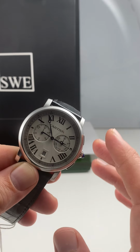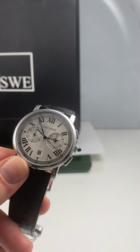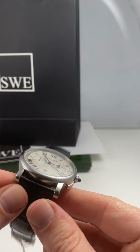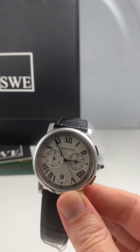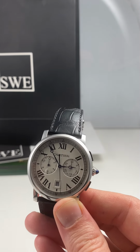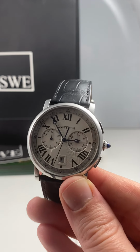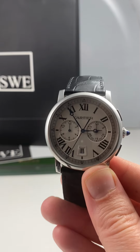This is a beautiful looking Rotonde Chronograph, and I think it's unique for Cartier because of how much it looks like a classic chronograph, more than it does a Cartier. This is definitely reminiscent of some of the very classic sort of gentleman explorer type of chronographs that we might have seen, also a little reminiscent of some Vacheron chronographs too, but it's like little I've ever seen before.